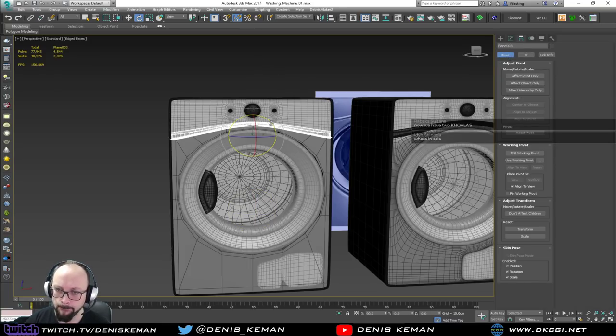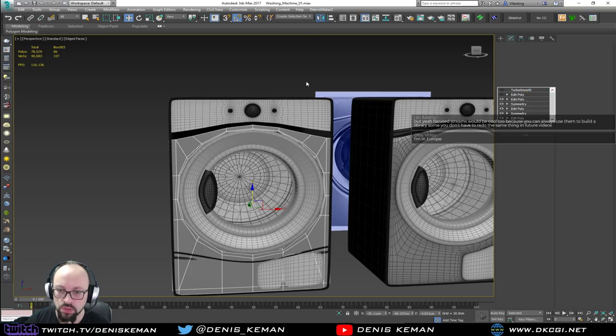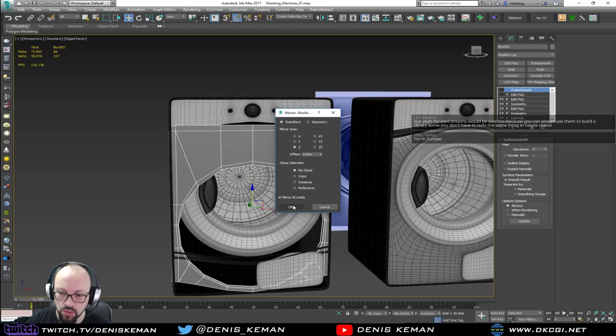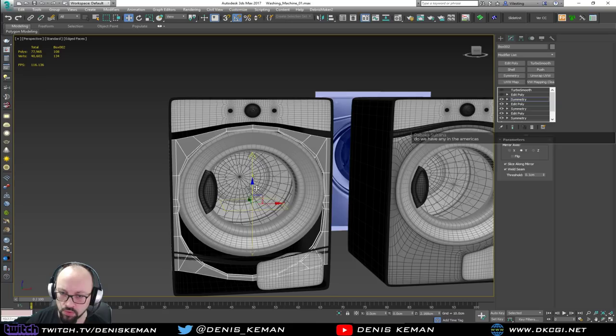Select this. Take it 180. Pull it down to here. And mirror this thing on the Z. No clone, no copy, no nothing. Just do it. Mm-mm. Well then, what if I do just a regular symmetry on this? Symmetry on the Y. And move the symmetry up like this.